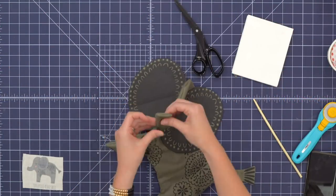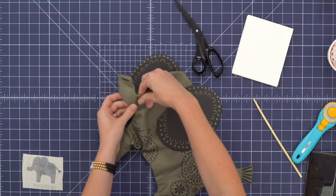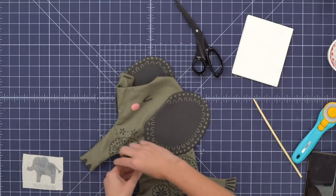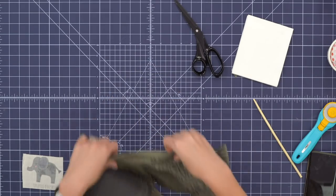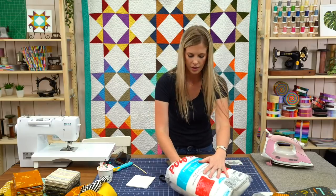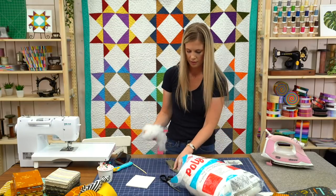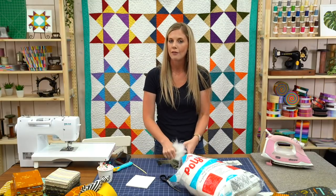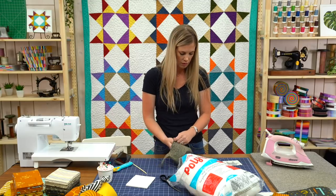So now we're just gonna put some filling inside. How cute is that? Make sure all of our seams, I kinda like to just roll my seams, make sure they're exactly how I want them and they're not sneaking inside. There we go. So then you break out the polyfill and just start stuffing. I feel like you have to put some stuffing inside for them to really take shape and turn out so cute.